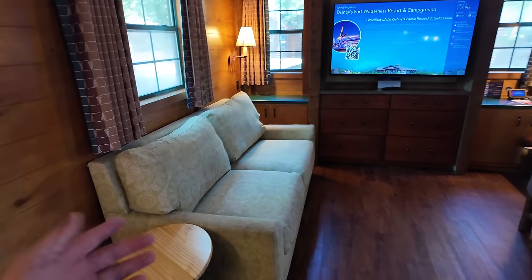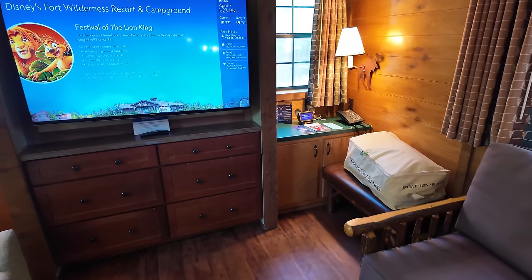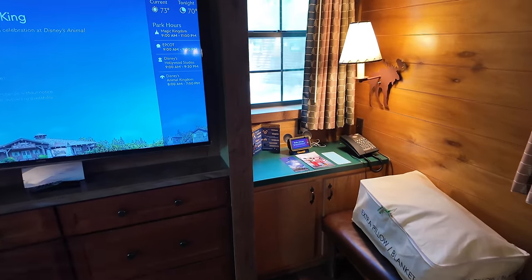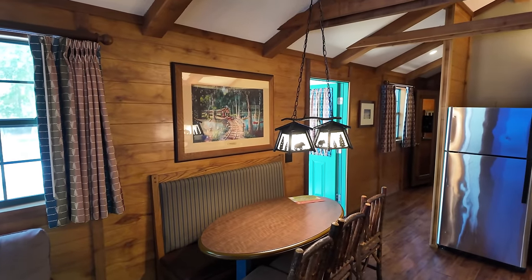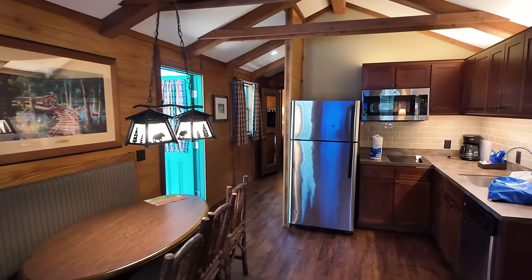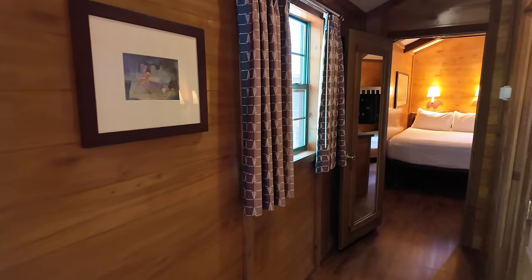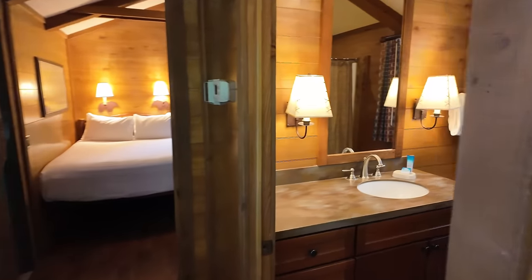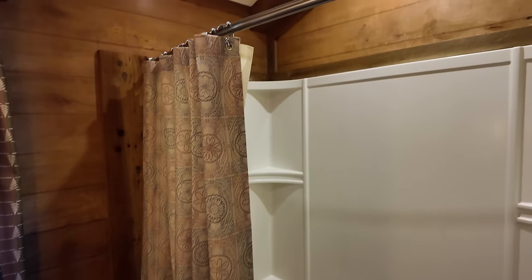It's so big too. This is a little sleeper sofa. You got a nice little chair over here. The TV. You got, hey Disney. Hello friend. Oh, it actually heard me. And then you got a nice little dining room table here. A full kitchen. Microwave. Fridge. And then you go back here. You've got a bathroom. And I love this bathroom. It's so nice. Oh, it's got big ceilings in here too.